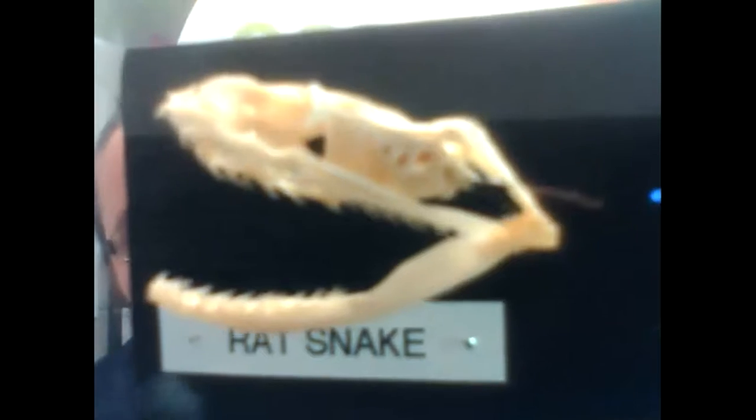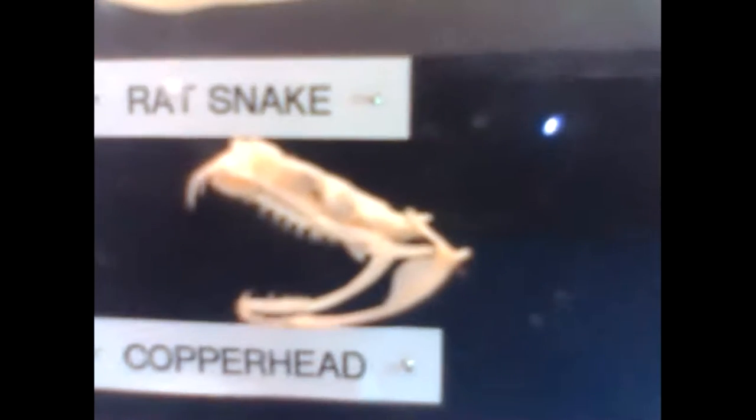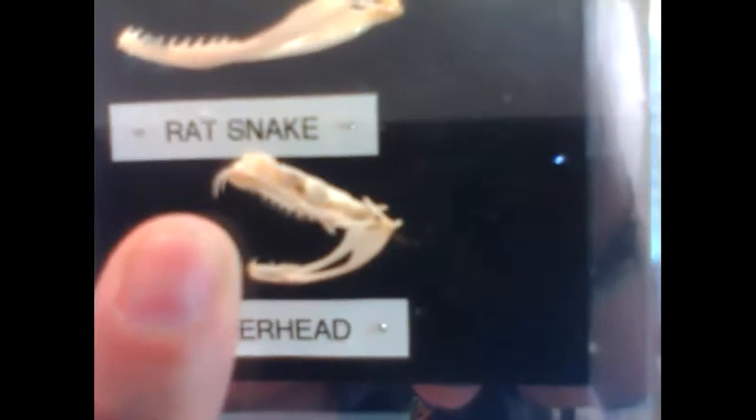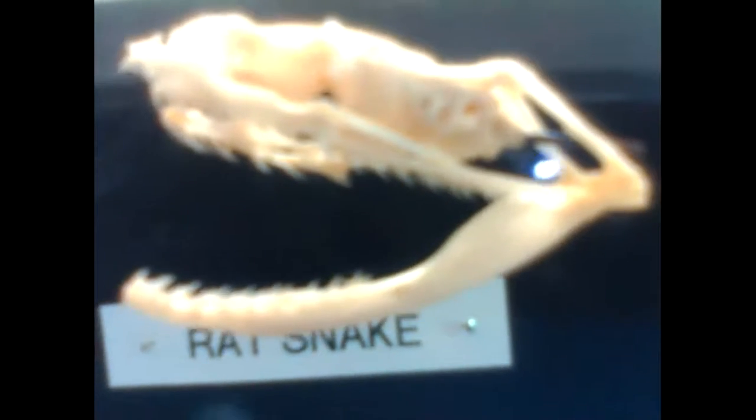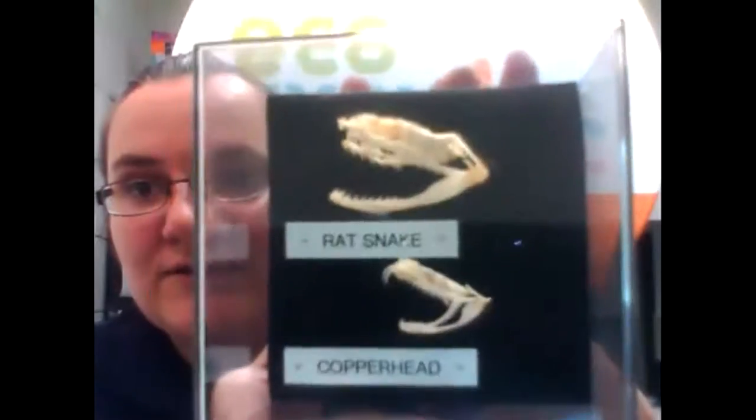Now if you look toward the back, their jaws are pretty elastic, so they can open their jaw pretty wide. Down here, you'll notice this one looks a little different. This one is a copperhead skull. You can see right there, those are the fangs. That's the part of the snake that we don't like so much, because that is where the venom glands are. So you can see those nice big fangs. And with snakes, their teeth face kind of backwards, because that's what helps pull the food down their throat, because they eat all of their food whole.